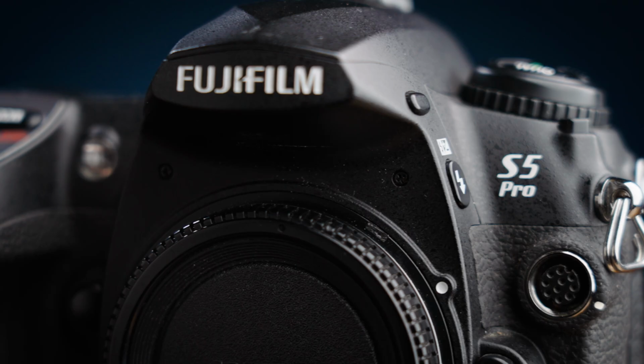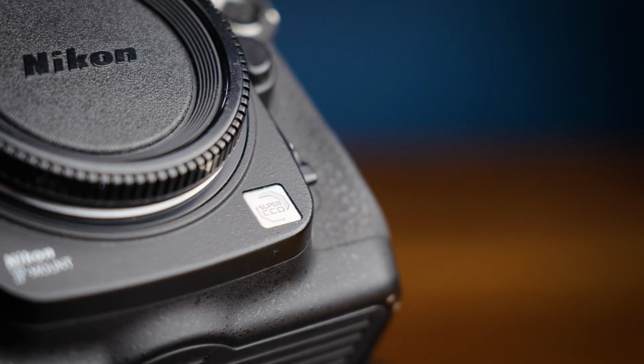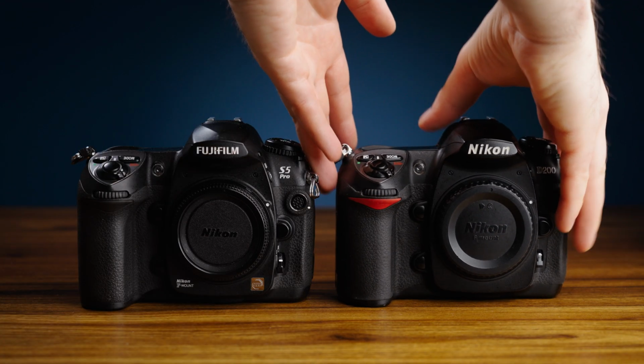Explaining how a CCD sensor differs from a CMOS sensor, which is the most popular type used in modern digital cameras, is far beyond the scope of this video. Let's just say CCD sensors were commonly used in cameras from the early 2000s, and many photographers are rediscovering this older technology to achieve an old-school look. I have two examples of such cameras with me today: a Fujifilm S5 Pro and a Nikon D200.